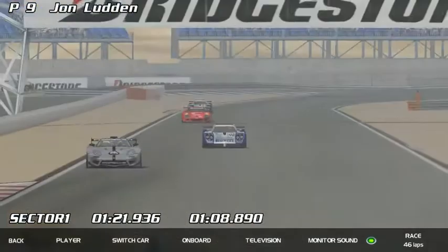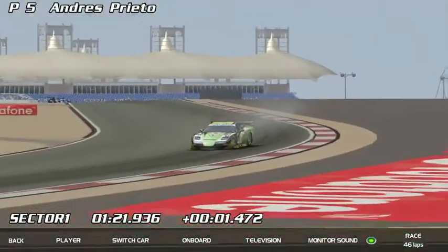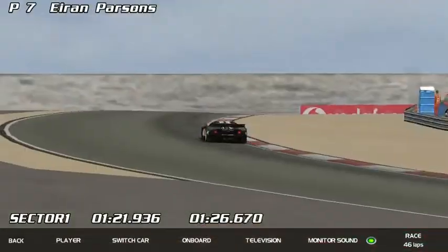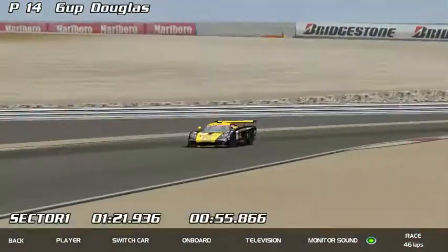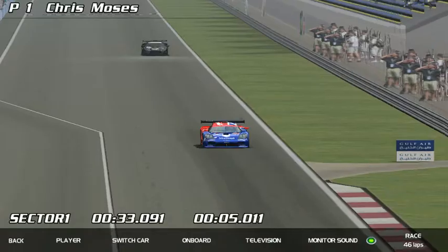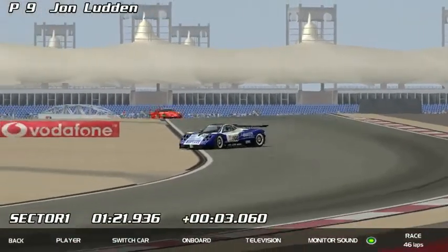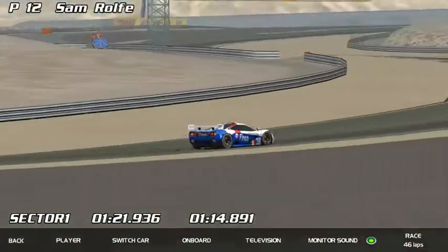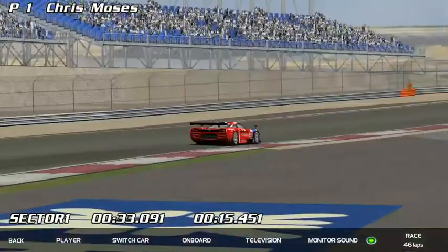Andrew Werner's lagged. Was it Prado or Werner? I see Prado up in 5th. Prado lagged and took out Parsons. There's quite a few lagging going on. Werner's lagging as well. Looks like Werner's out. Or is he? Ludden in the gravel.